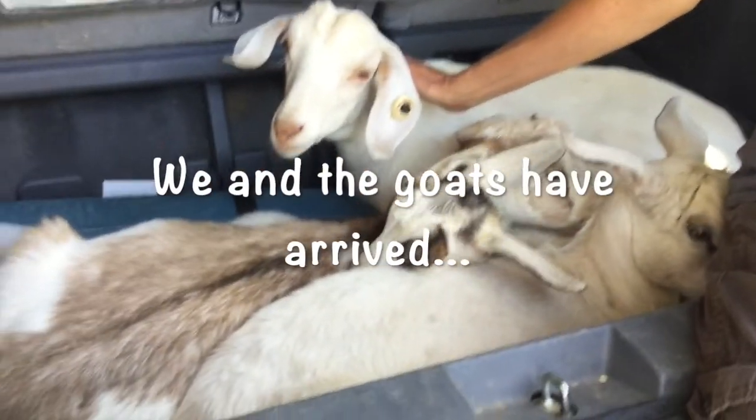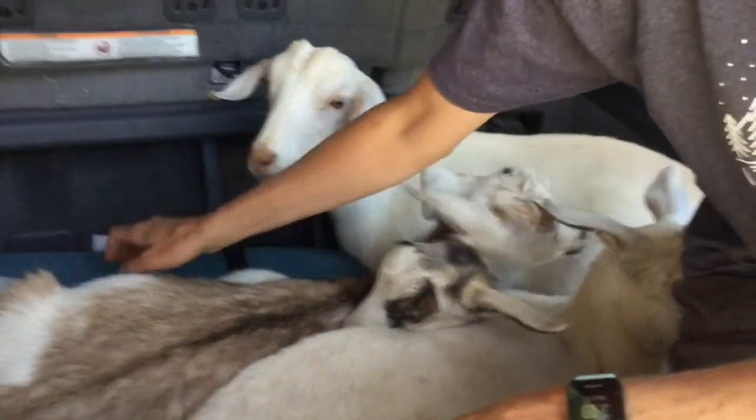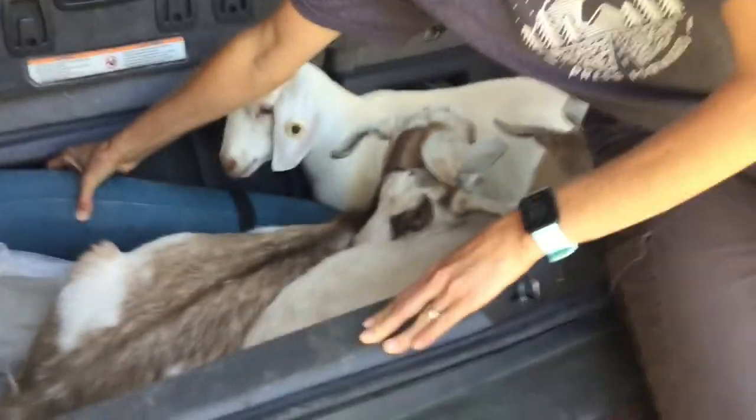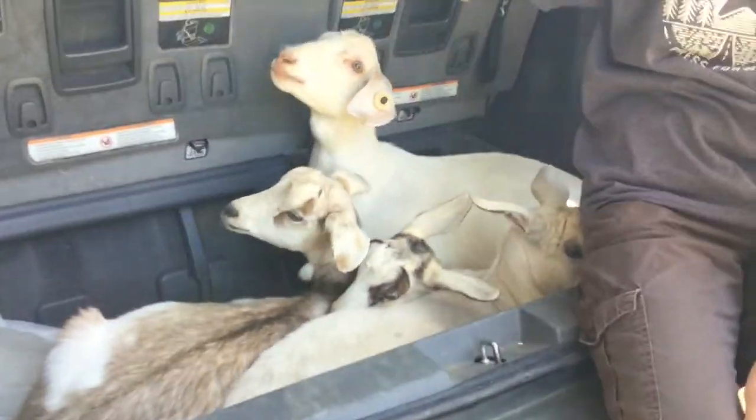Dewormer in the van? I hope not. So, I'm going to give the goats their dewormer. Loki volunteered. He put his head up. Yes, Loki has volunteered. Let's not get dewormer on that. To be first.